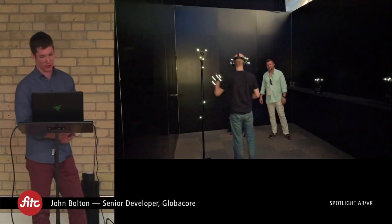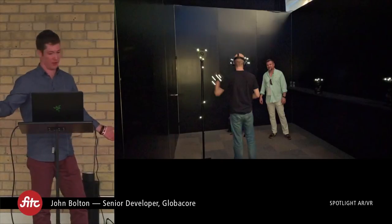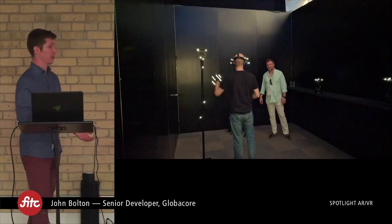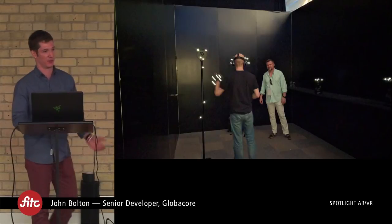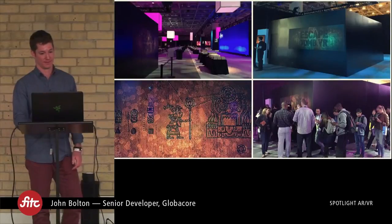The level was designed to match the walls one to one, so you could reach out and feel the wall based on where you could see it in VR. And the key thing for Roomscale is if something's going to exist in the real world around them and they can't see it, it better also exist in VR, because otherwise people are going to walk into walls and lose track of where they are.